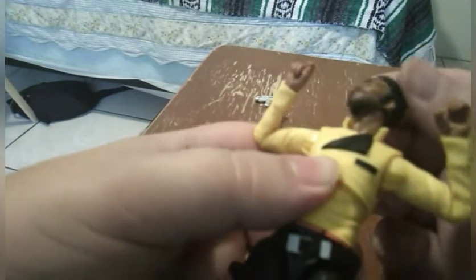A big mixture of, this one's real easy to move. The elbows are easy. These are super tight. His head and neck, they're super easy. Look at that range of motion. Very nice range of motion. You can go all the way down. That's a lot of articulation there, because he's got a ball joint here, and he's got a ball joint inside of his neck as well.